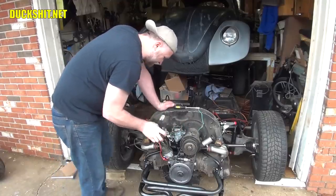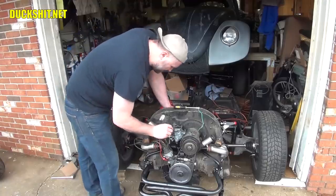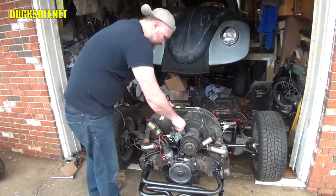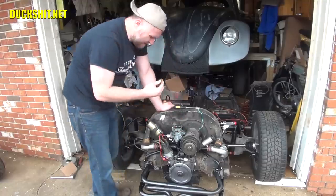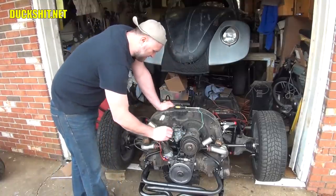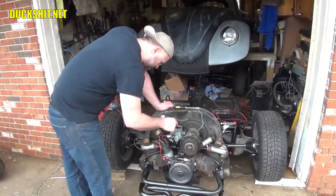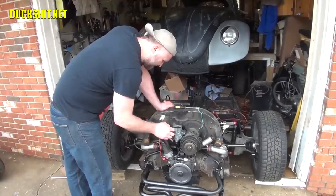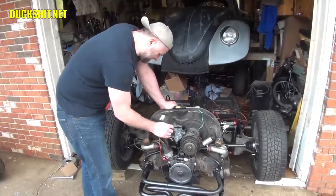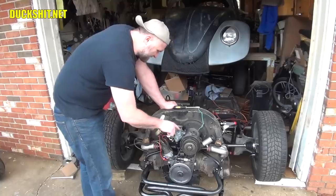No, it's got fuel in it. Accelerator pump just isn't doing its job. I wonder what's wrong here. Must be something clogged somewhere. That's really interesting here. It should be bubbling out the top. There's got to be some clogging there somewhere.